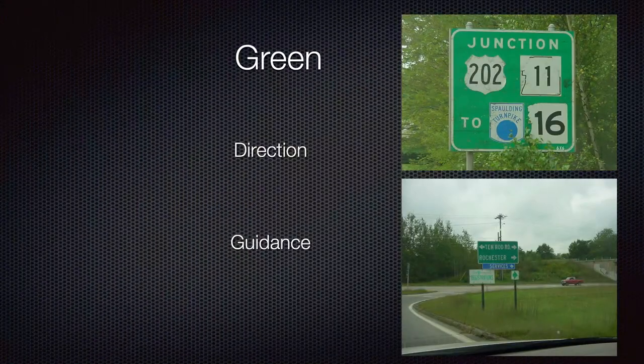Green signs deal with direction or guidance, usually found on a highway or in the city with street signs. And by the way, most people think that the street name, like the high school, is on Code Drive. Code Drive is a green sign. But I want you to realize in other states and other areas of New Hampshire, they can be other colors. So still look for a sign at the end of a roadway that can tell you a name.